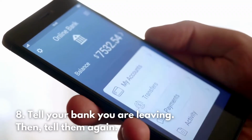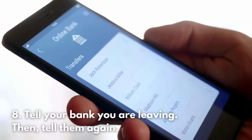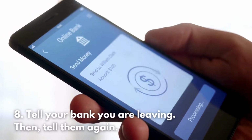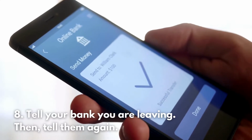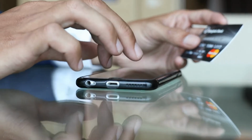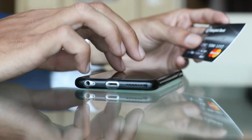8. Tell your bank you are leaving. Then, tell them again. Make sure to tell all your various credit cards and debit cards that you are moving abroad. I've found that sometimes my bank will put an alert on one card and not the other, so it really helps to call the bank directly and speak with someone. There's nothing worse than getting locked out of your account just after moving to a foreign country.